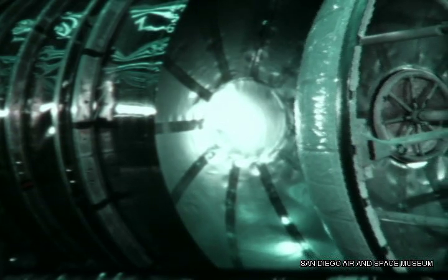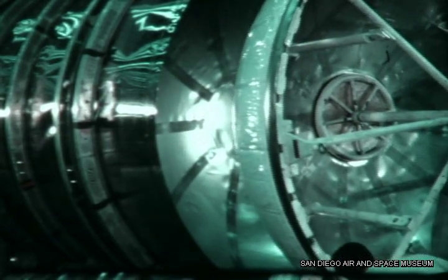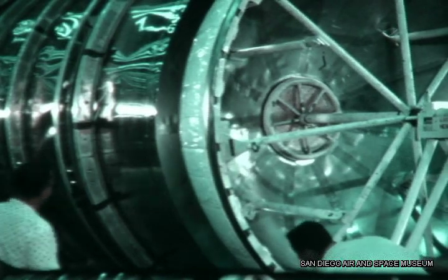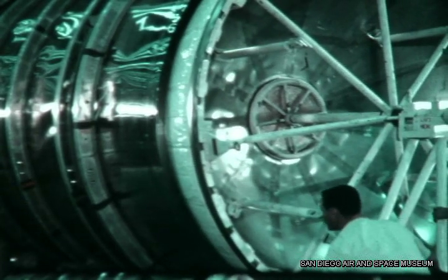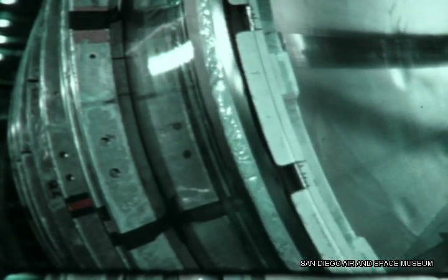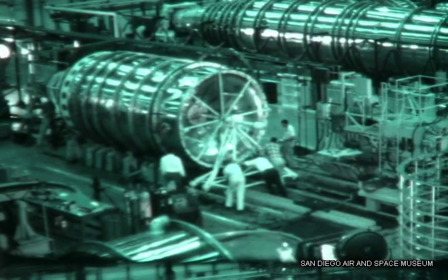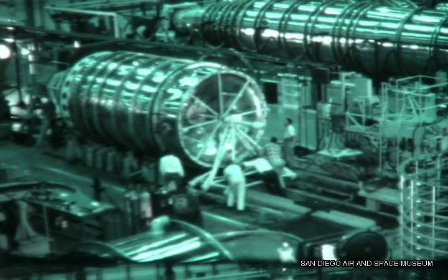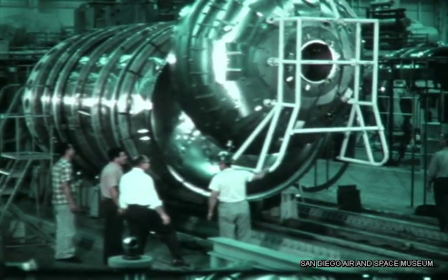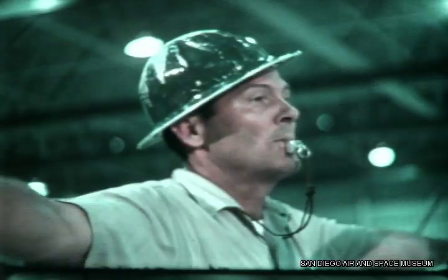The vehicle is divided into two propellant tanks by the intermediate bulkhead, which consists of two shells with fiberglass insulation filling the space between. The bulkhead acts as a heat barrier between the minus 423 degree Fahrenheit liquid hydrogen in the forward tank and the minus 297 degree Fahrenheit liquid oxygen in the aft tank. With the attachment of the aft bulkhead, the main tank structure of the first Centaur was completed.